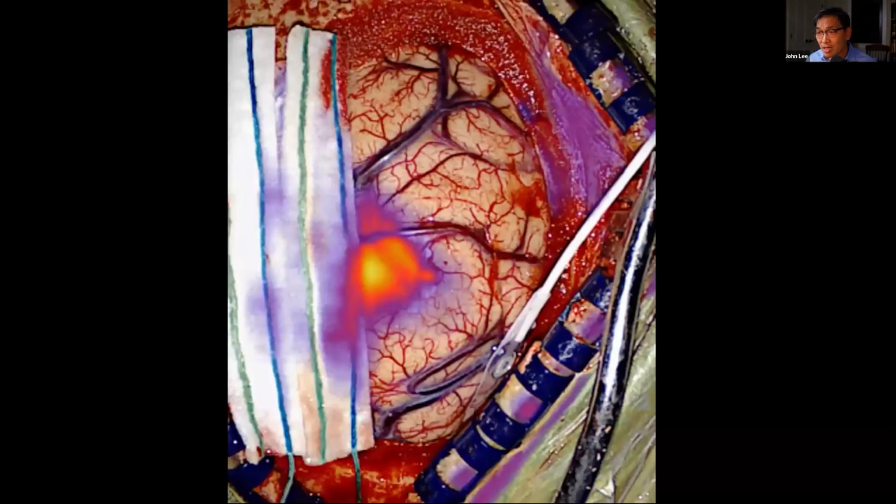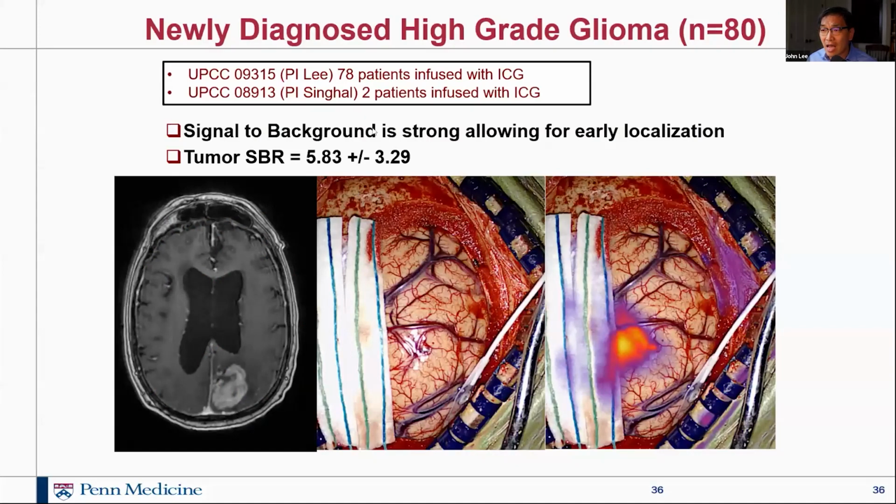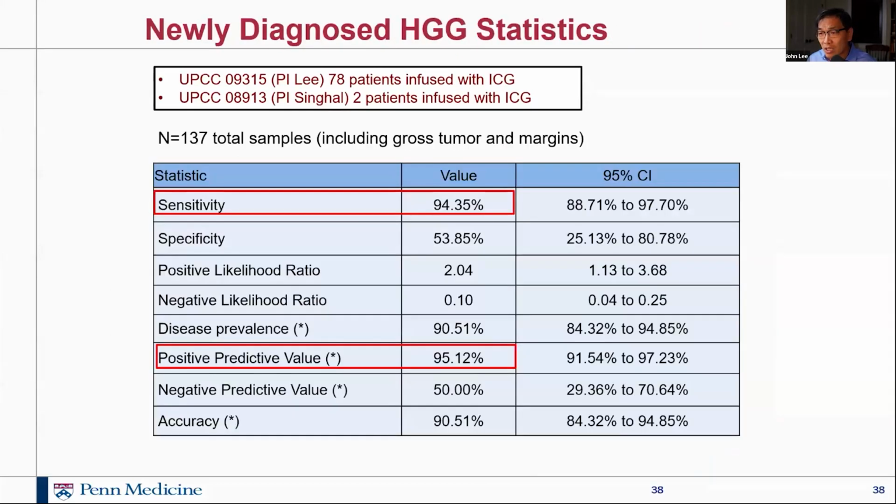So here's our GBM examples. I do my resection under white light, then I look for any residual. So using that, we had about 80 patients. Our signal to background is very good, and we can see through the cortex, we can see through the brain. Here's our sensitivity and specificity, 137 total samples.